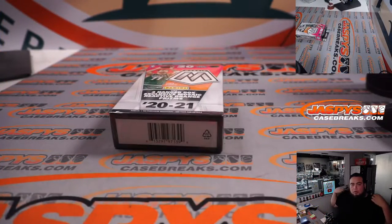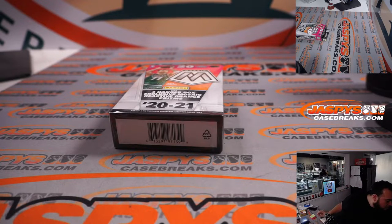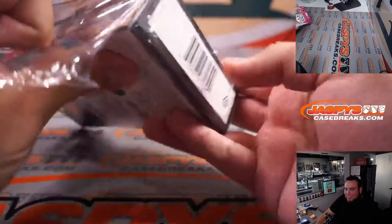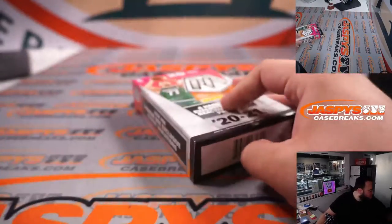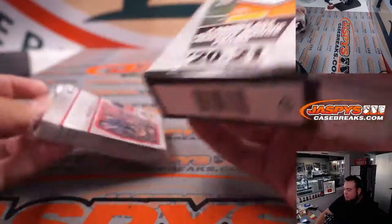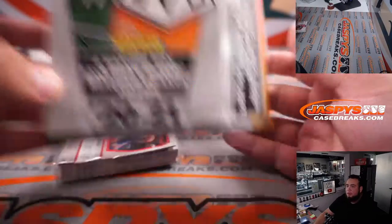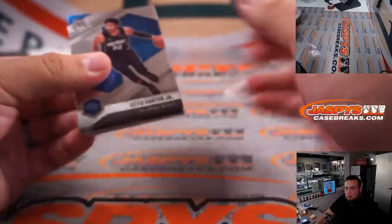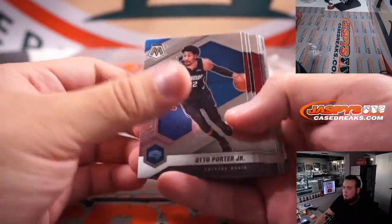Alright, guys, let's run this hanger now. Where is my blade? Here it is. Here we go. Alright, guys. I actually haven't ripped any Mosaic hangers, just had the orange reactives. Alright, these are actually one of my favorite colors, to be honest.